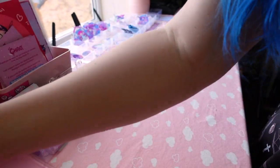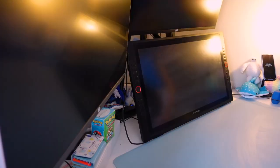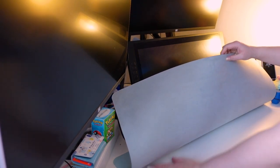So what I've been up to this morning is trying to fix my printer desperately. Unfortunately, no luck so far. I've done a list full of things. I've uninstalled the drivers and reinstalled them. I tried making a new file for the prints that I wanted to print. That didn't fix it, because it could have been a corrupt file. I tried printing various other files, and it still did the same thing.